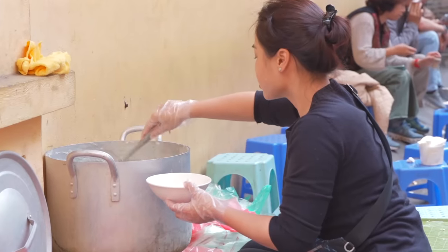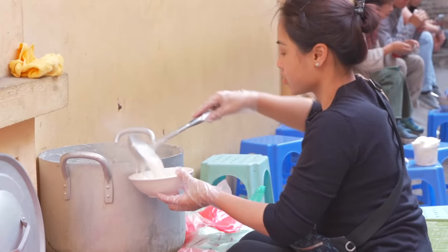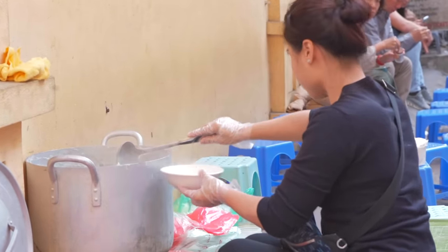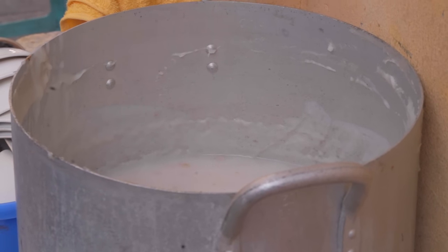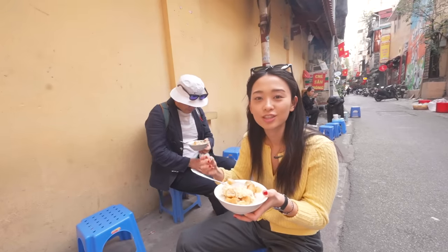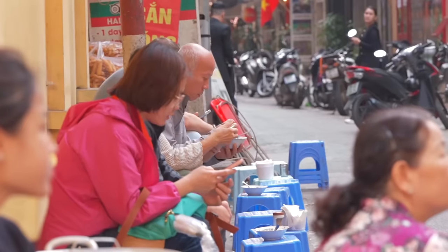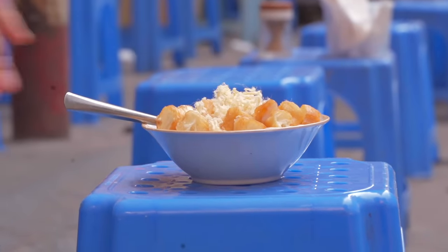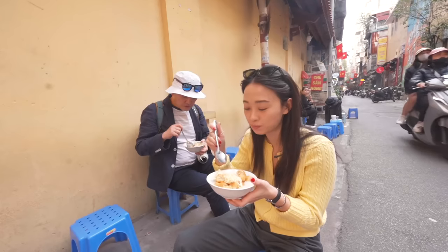So congee is rice porridge. It's warm and sticky and slimy, but it's really soothing to your stomach because it's a lot of water incorporated with starch. So this is the food that any Asian would eat if they have gastroenteritis or food poisoning, because it's really easily digestible and it's a great breakfast item.